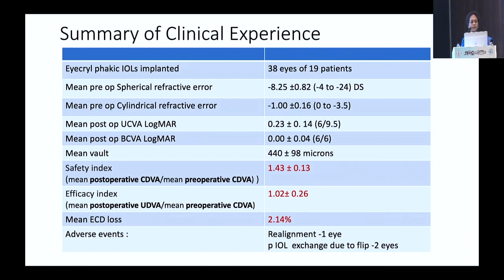And you could see our visual results are very encouraging, and acceptable in all our patients here. We have a safety index of 1.43 and an efficacy index of 1.02 in our patients. And the mean endothelial cell loss in all our eyes is less than 2, it's just about 2.1% in these patients here.